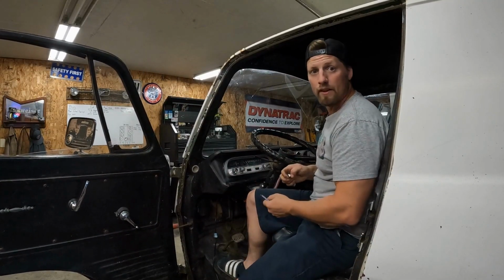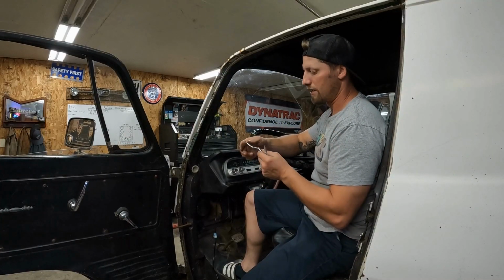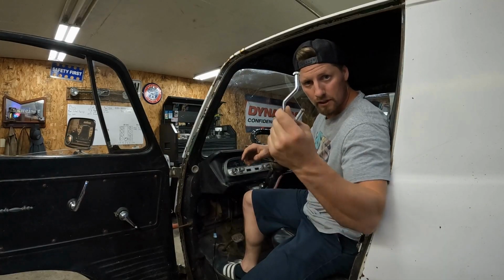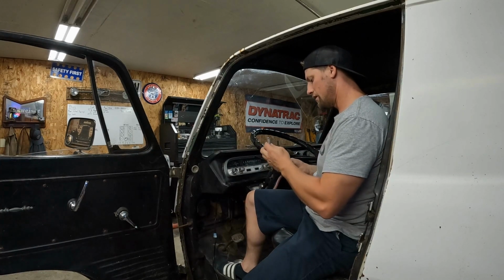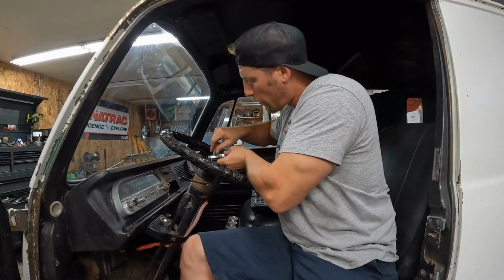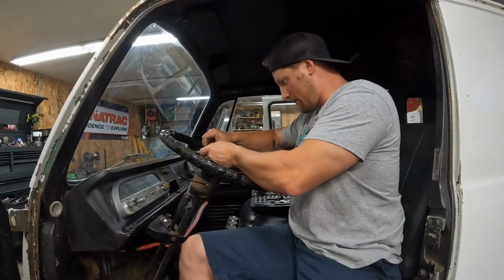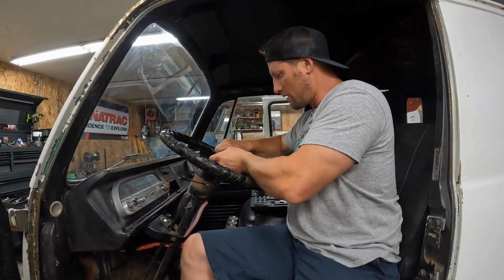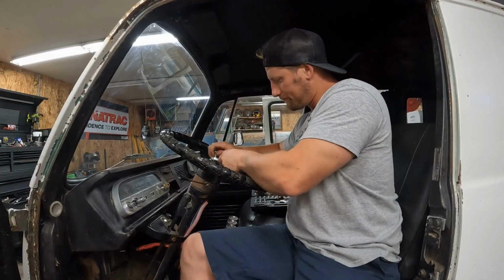Okay, tried everything to get my steering wheel puller to fit this, but it's too big. So I made this bolt, and I'm gonna see if I can finagle this on there. I need it to turn a little bit more.